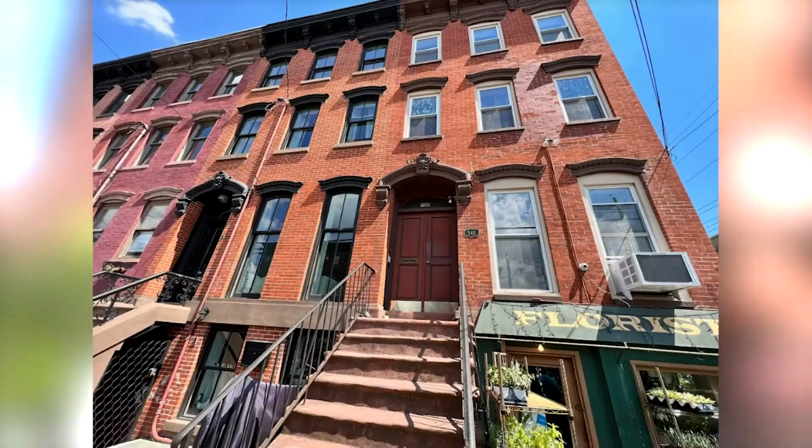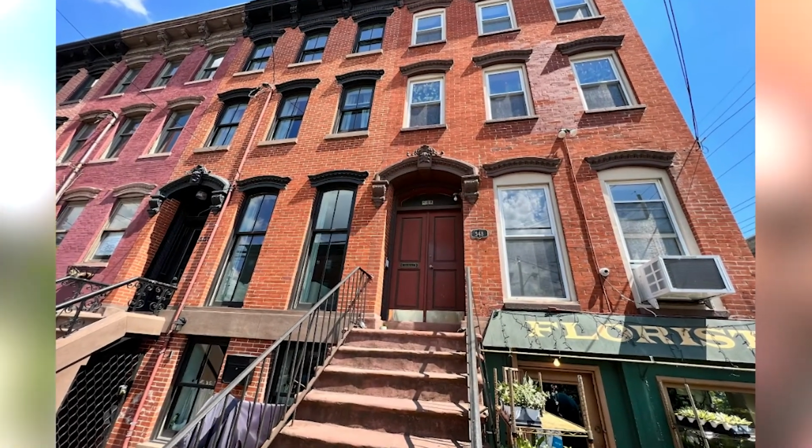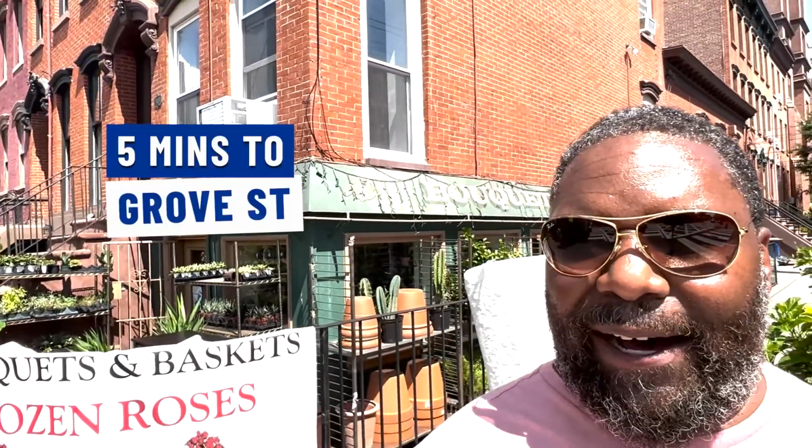This unit is 2 bedroom, a bath and a half, 1,200 square feet. Hardwood floors throughout. The kitchen and bathrooms, very good shape. This gives a premium because of location. From where I'm standing at this corner, which is directly outside the door, as you can see right behind me, this is easily 5 minutes to Grove Street Station. So this gives, again, an idea of why it's prime.